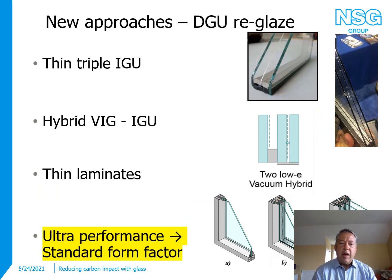And then lastly, now I'm going to talk about new approaches in terms of the double glaze design. So again, this could be in terms of restoring existing buildings. There's a lot of old failing 1970s double glazed curtain wall windows, and you could take this track with some of those buildings. But also for new construction, you can use some of these technologies. And what we're talking about here is how do we get to an ultra performance product, but in that existing form factor, so we minimize the embodied carbon impact on the overall project.